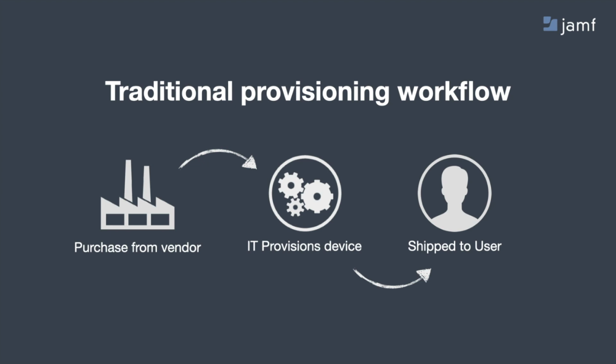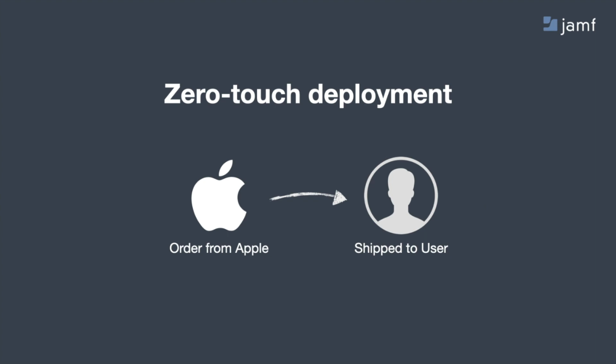Wedging IT in the middle to prepare the device means that the new hire is waiting and they're anxious to get started in their new role, but they're not yet able to be productive, which is frustrating for both them and for IT. So how can we mirror that in-office onboarding experience that gets an employee up and running immediately to remote workers to remove that wait time and alleviate that frustration? The answer is by instituting a zero-touch deployment strategy.